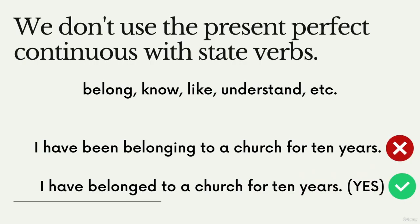We don't use the present perfect continuous with state verbs. What are state verbs? State verbs are verbs that describe a state of being and not an action. For example, belong, know, like, or understand.